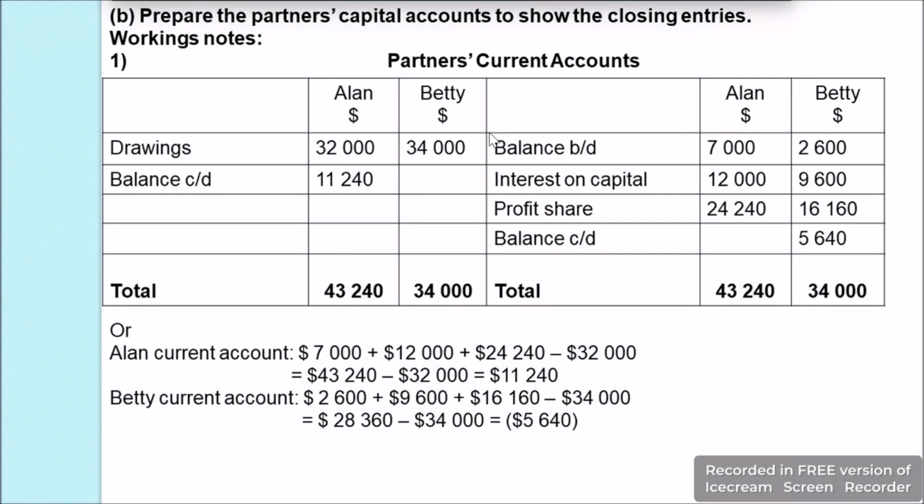Now let's balance the account. Here the total for Alan's column will be $43,240, and here we have drawings only of $32,000. So the balancing figure will be $11,240 on the debit side, and this will be the balance carried down. And in the capital account, as it is debited here, it will be credited there. So with that we will complete the double entry for Alan.